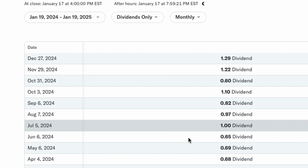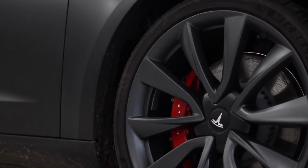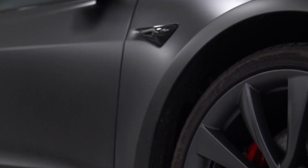Monthly payouts. Unlike many dividend stocks out there, TSLY dividends come in monthly. That means frequent cash flow for you, your account, and your pockets. And thirdly, the Tesla connection. It's tied to Tesla stock, which gives you exposure to the EV market while generating income with the covered call option strategy.